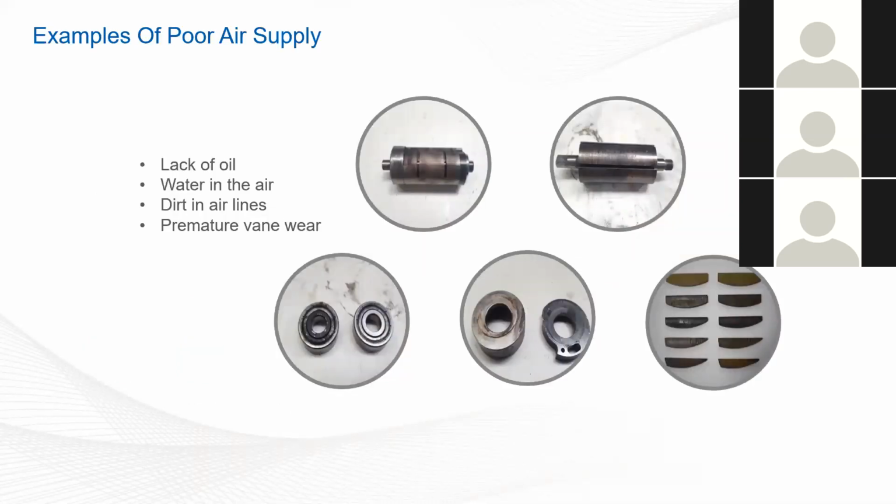This slide shows an example of what poor air supply looks like, or what the internal parts look like when the tool is exposed to poor air supply. So lack of oil is one of them. Obviously overheating, we're going to see scarring on the internal wall of the cylinder. Water in the air and dirt in the air could also cause bearings to fail, and even rust in certain cases. And then premature vane wear all the way to the right. Obviously, that's going to be an issue. If a vane wears prematurely, it's going to escape that little slot and jam itself inside the cylinder, causing an even higher cost of repair.